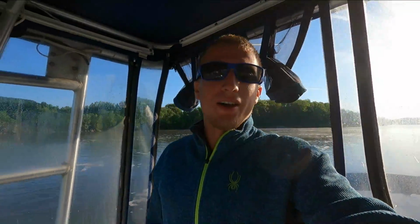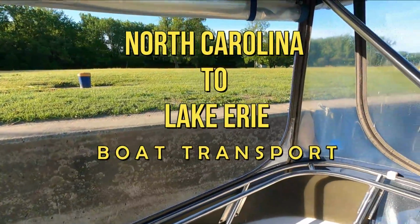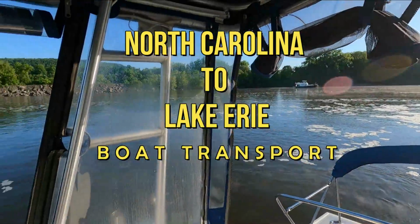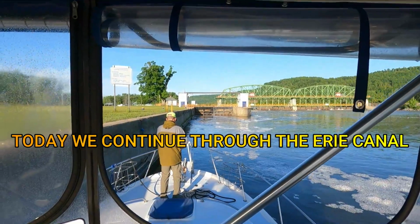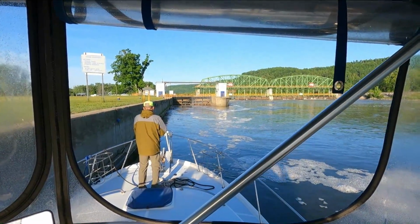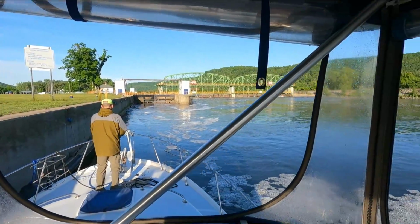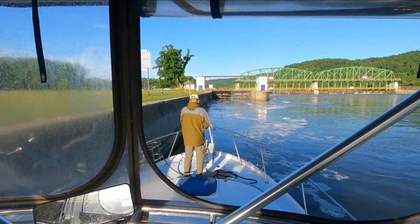Good morning from Lock 13 on the Erie Canal. Last night we tied up to this wonderful lock wall, and we are getting ready to go through the first lift. 7 a.m. lift. We got some miles to do today. We're gonna get her done, do some locking, do some canaling, and we'll be good to go. Get some mileage down today.